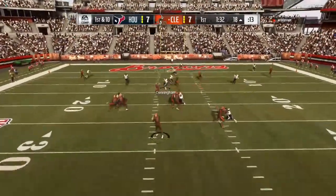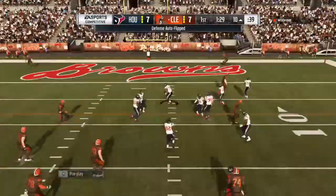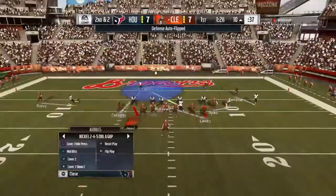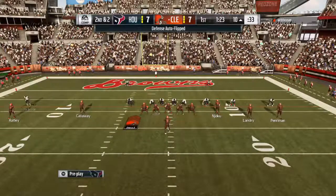Inside the red zone here, they'll look to throw. That's complete over the middle to Callaway. And he'll get it here to the 10-yard line. A good pickup there, 8 yards on the first down completion.